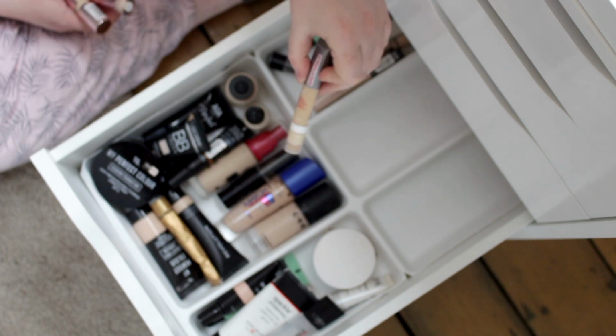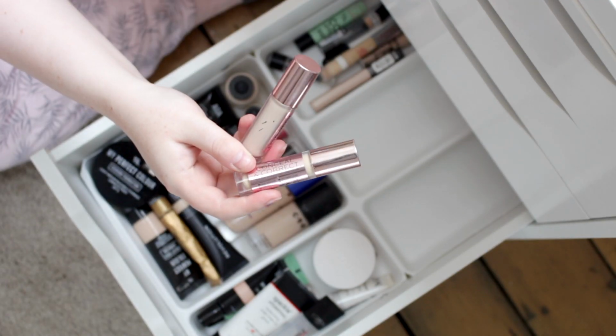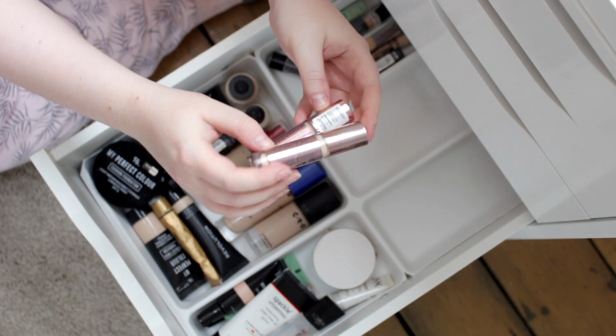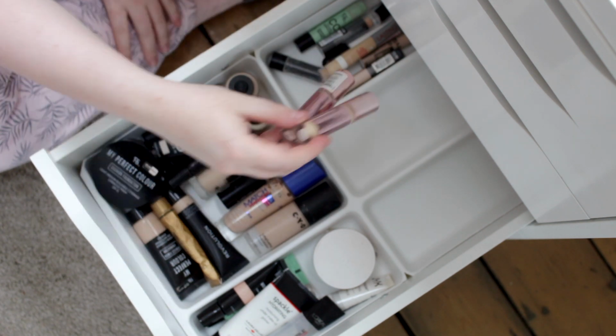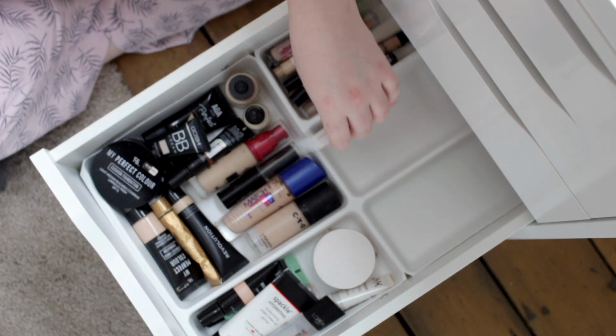Not a big fan of this, but I'll hang on to it for a future video. Makeup Revolution Conceal and Define. I've got the shade C2, which is a bit dark for me, and I've also got the shade Banana for colour correcting. And I've also got a colour correcting palette, which I'm going to put in here as well.